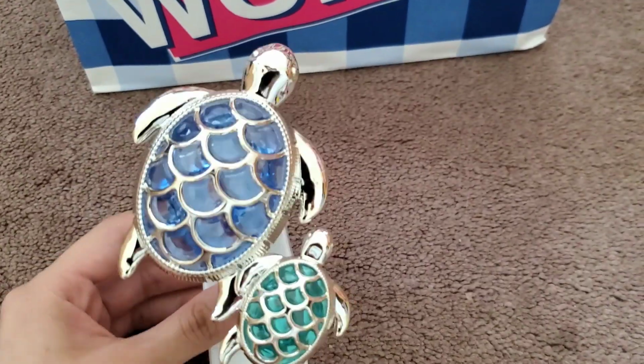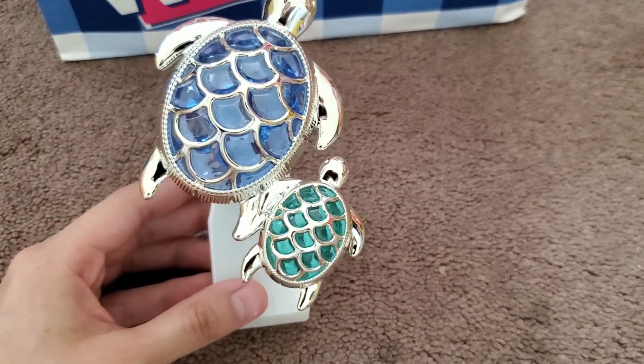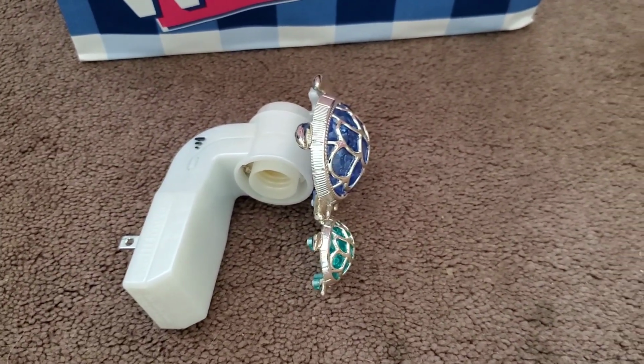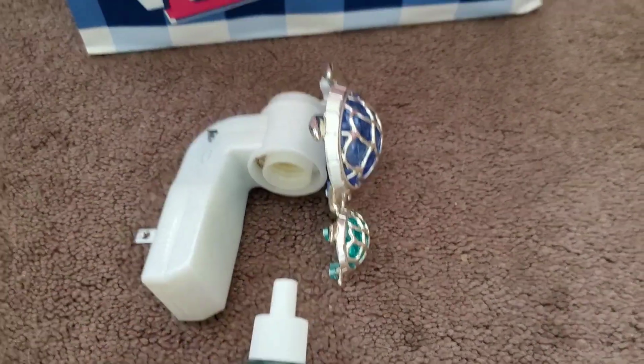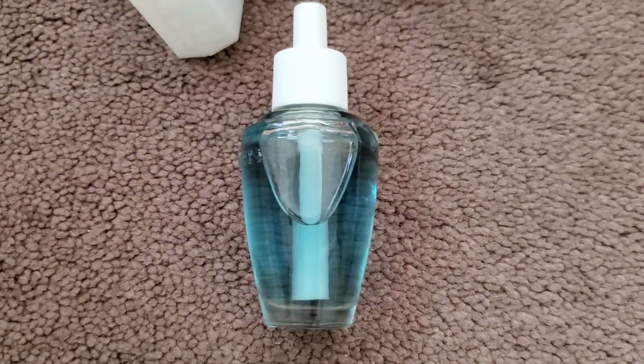This is the plug. Oh, they're so cute. I'm partial to turtles. This is the plug that I've been using, and I decided that since it's summer, I had a mystery wallflower plug that I got in 2019. I have no idea what scent this is, but I know it's coconut.